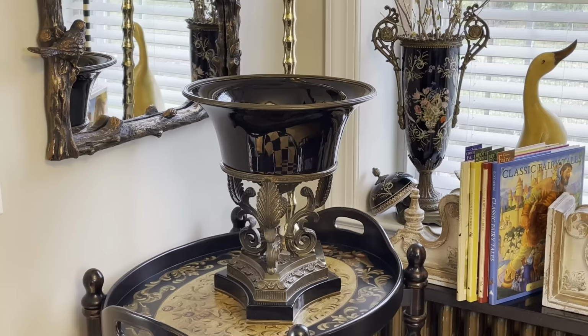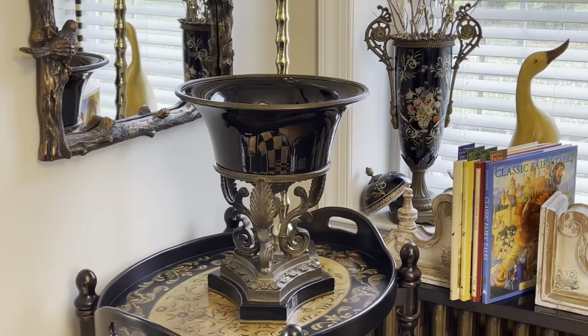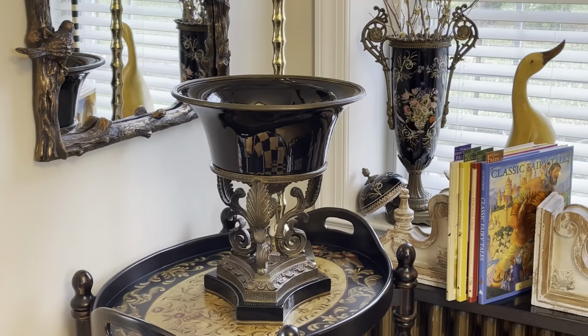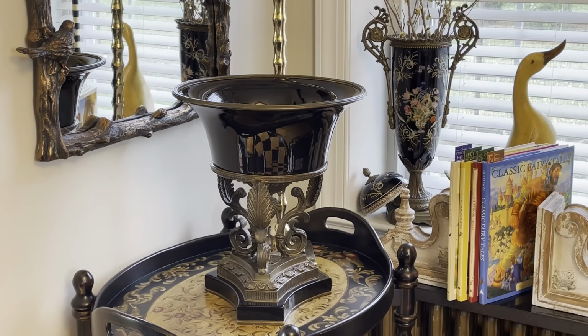Any of you have any information on these pieces, please let me know. I know one of you out there is a wealth of knowledge. You stated you've been selling antiques for many years. So if you come across this video, I would love any information that you could give me on these pieces. But we're going to be decorating very simple up at top in this piece.